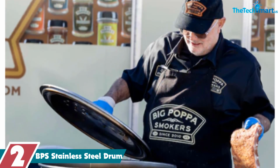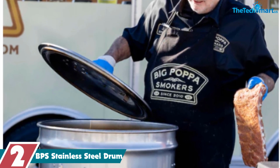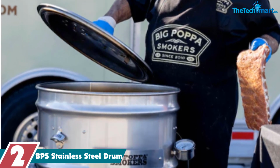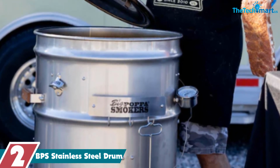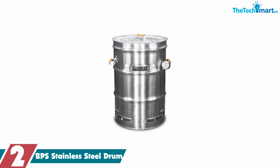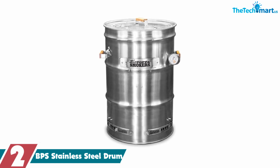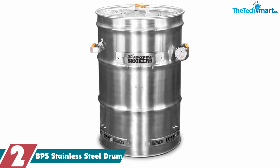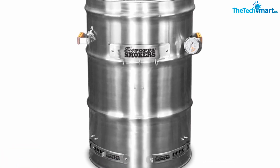At number 2, we have the BPS stainless steel drum. Dreaming of making your own drum smoker? This kit from Big Papa's Smokers is my favorite, and the easiest way to guarantee you're getting a good build. You do need to have some tools and skills up your sleeve. It's not as simple as putting a barbecue together out of the box. But it's also not difficult to put together. For a quick look, check out the video below which guides you through the build.